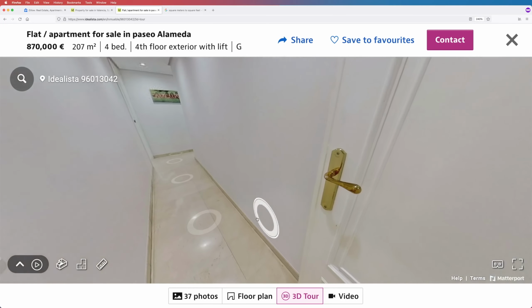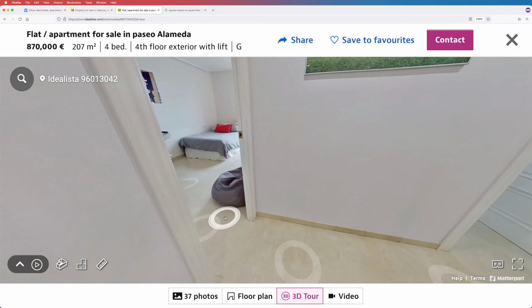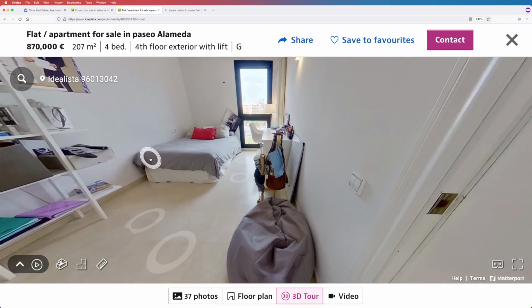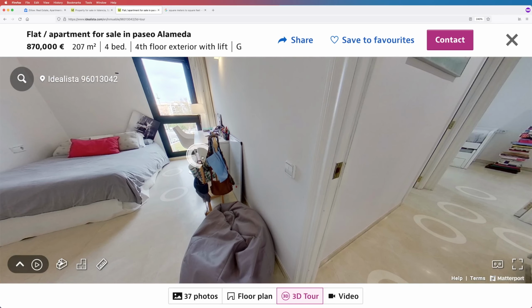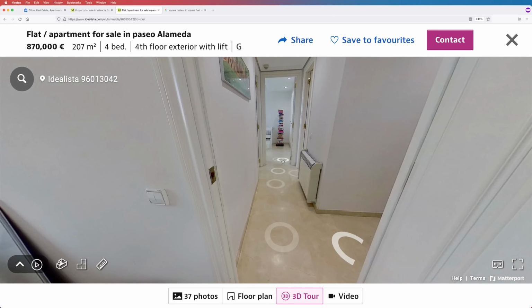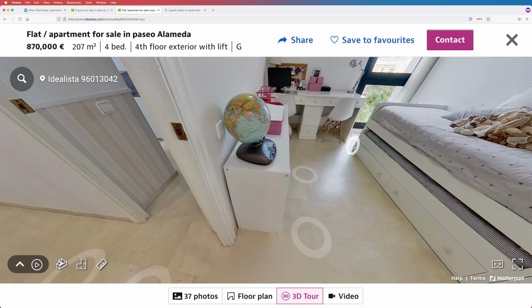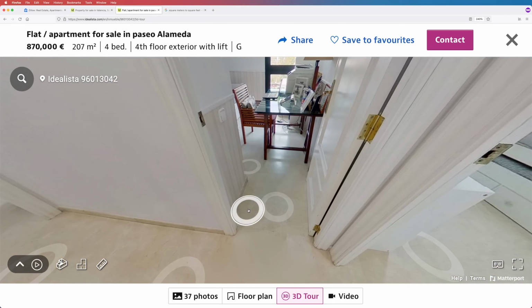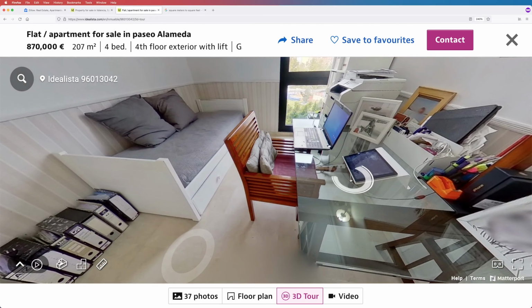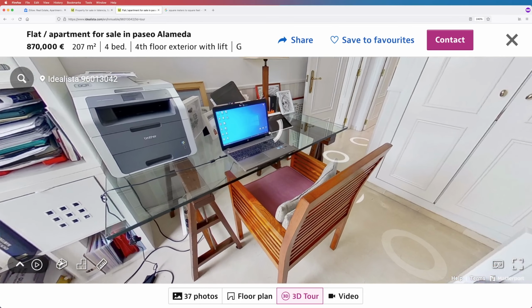Let's go back out here. Got another bedroom here. Nice, nice. Looks like that painting had a bad day. It's a very big place. Looks like a kid's room here. And a little home office, it looks like. They didn't even log out of their computer. We could steal all their secrets.